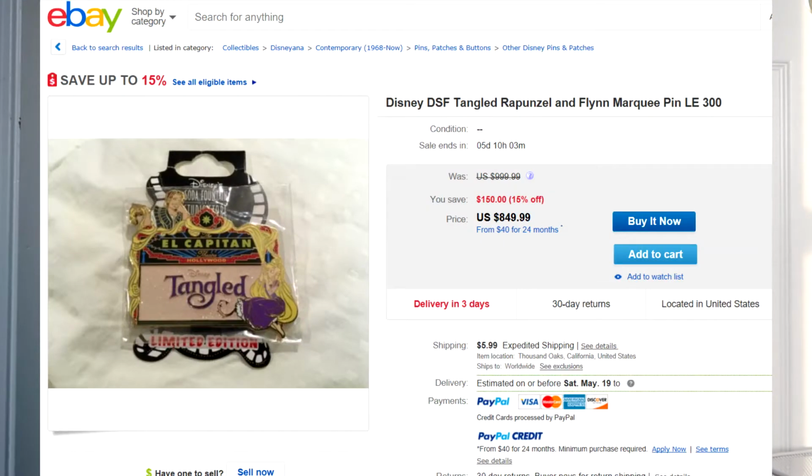As for Rapunzel pins I need to get, there's the Pin Trader Delight with her long hair. I also need a Rapunzel marquee, but they literally go for $700 on eBay, and I'm not about to spend $700 for a pin on eBay. Let me know if you guys like my Rapunzel collection.